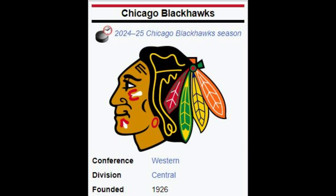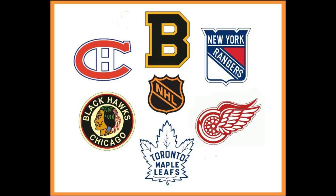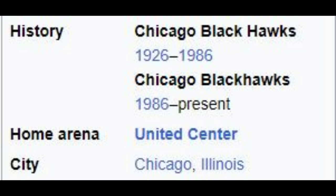Chicago Blackhawks. Established in 1926, the Blackhawks are the oldest team in their division and one of the later original 6 teams, meaning that they were one of 6 teams that the league had for 25 years up until the 1967 expansion, debuting the same year as the Red Wings and Rangers. Fun fact, the team name Blackhawks was originally 2 separate words until the team decided to make it one word in 1986. Why? Just because.